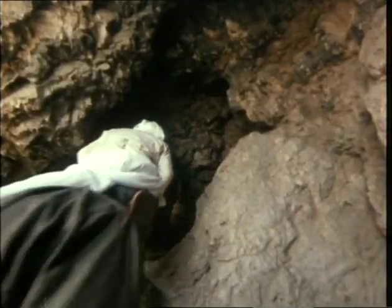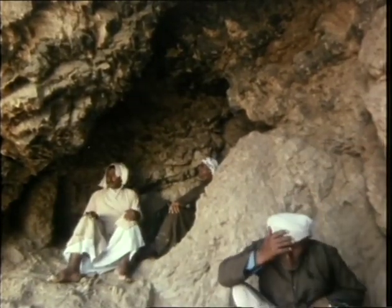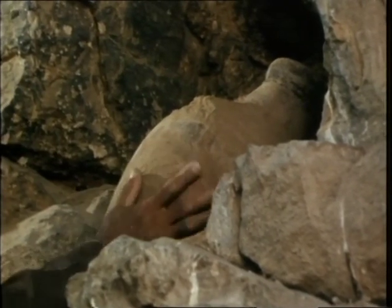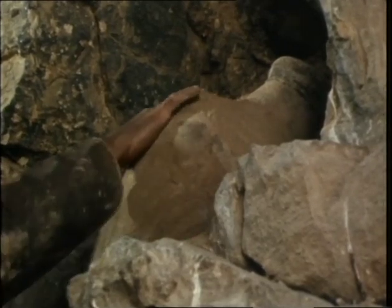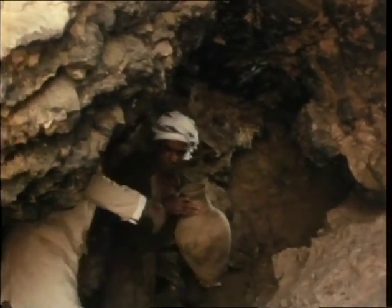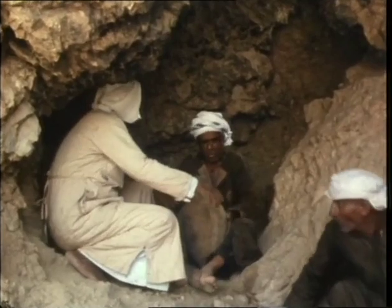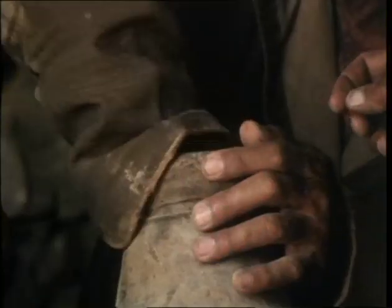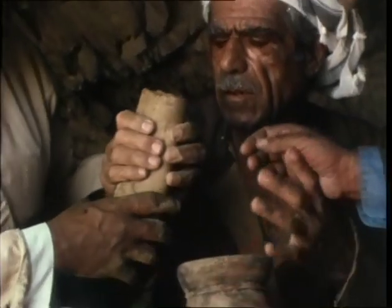Here in a cave will be the start of an adventure that will echo throughout the world and will occupy specialists and researchers for many a long month. And it all begins with this clay jar. What is this grubby bundle of skins?